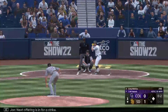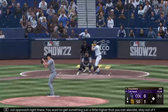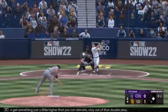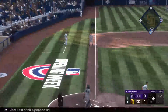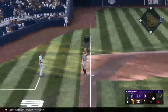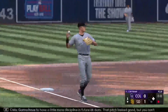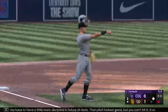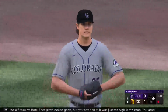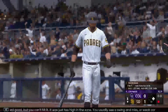Next offering is in for a strike. Good approach right there. You want to get something just a little higher that you can elevate. Stay out on that double play. Next pitch is popped up. LeMahieu settles under this one and puts the squeeze on that. And there's one down. Going to have a little more discipline in future at bats. That pitch looked good, but you can't hit it. It was just too high in the zone. You usually see a swing and miss or weak contact in the infield.